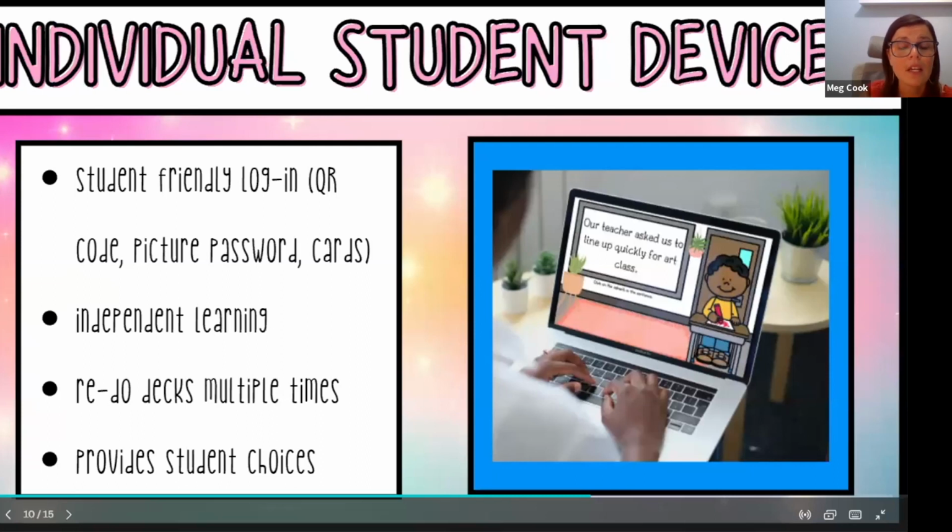These are amazing for independent learning. The kids can redo the decks as many times as they want to. And the fun thing about that is most of the time I find I don't have to encourage them to do so. They see their own data. And even as young as in kindergarten, they're like, oh, I could do better than that. And they oftentimes want to go back and improve their score because, again, kids are competitive and they like playing games. The students have choices. They can pick which decks they do, which order they do the decks in, however many times they want to do the decks.